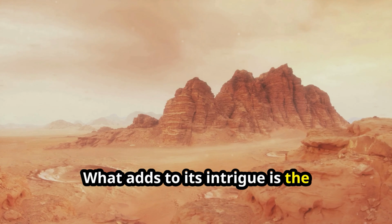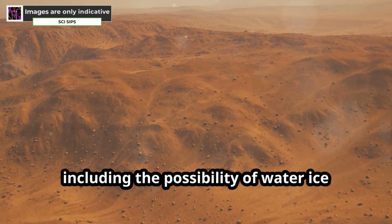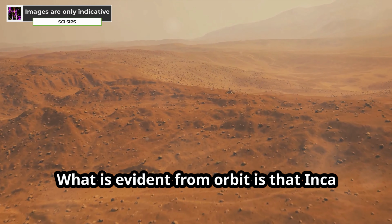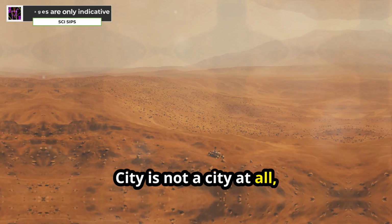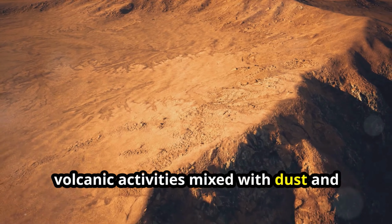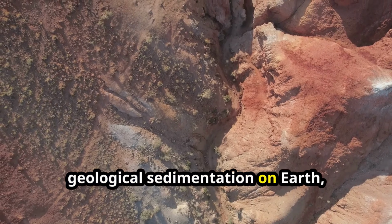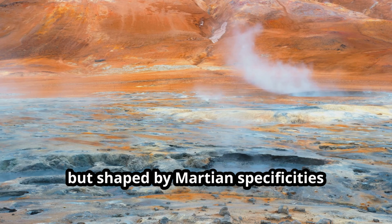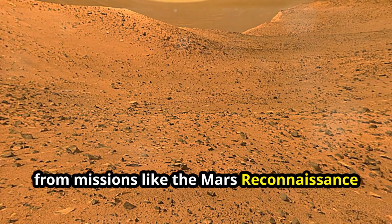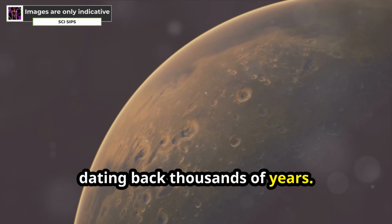What adds to its intrigue is the suggestion that these spiders could provide insights into past Martian climates, including the possibility of water ice beneath the surface, which has profound implications for theories about life on Mars. What is evident from orbit is that Inca City is not a city at all, but rather an intricately layered deposit possibly formed through successive volcanic activities, mixed with dust and ice accumulation over eons. This layering offers a record akin to geological sedimentation on Earth, but shaped by Martian specificities, mainly its atmosphere and temperature swings. Imaging spectrometers and radar data from missions like the Mars Reconnaissance Orbiter have shown that beneath the CO2 layer, there might be stratified water ice dating back thousands of years.